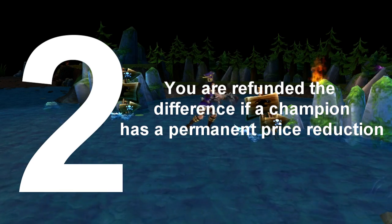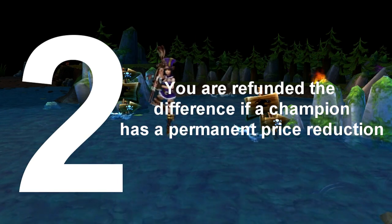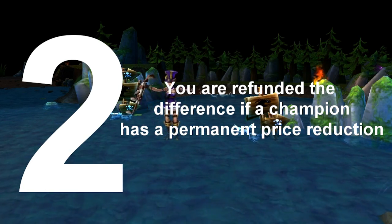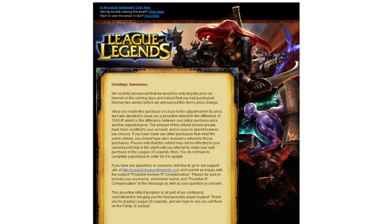The second thing you may not know about League of Legends is that if you purchase a champion and they are reduced within 4 weeks of your purchase date, you will be automatically reimbursed for the IP or RP you are owed. As you can see here, I purchased Kennen for 6300 IP, he was then reduced to 4800 IP, and I was reimbursed 1500 IP because of this reduction.